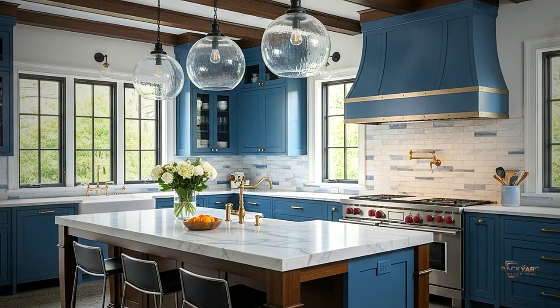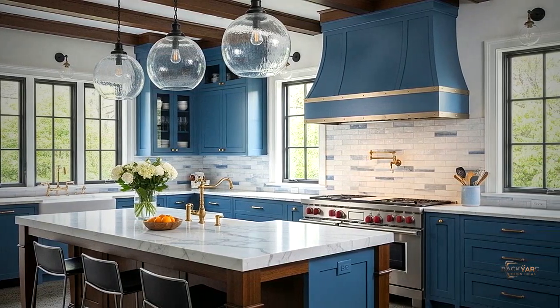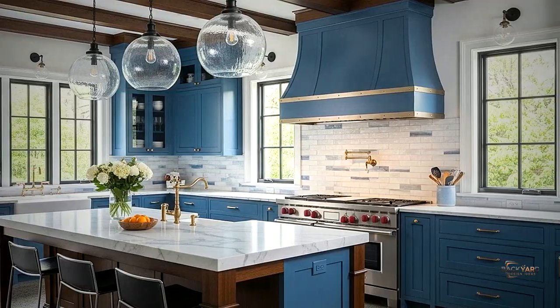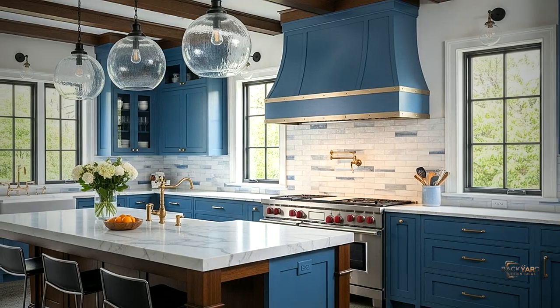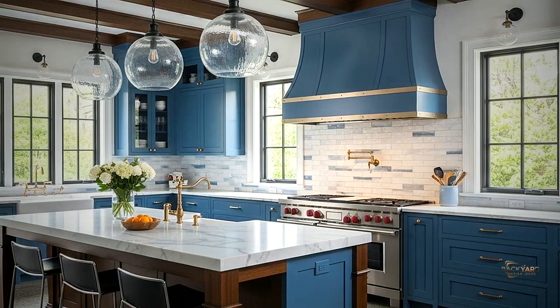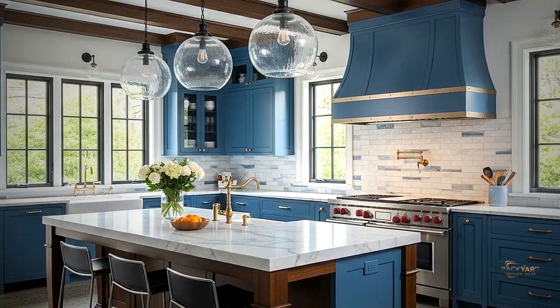But then you look down and see that incredible oversized white marble island. It's at least 7 feet of pure prep heaven. They didn't just stop there. Check out the lighting. 3 huge bubbly seated glass globe pendants hang right above that island, making the whole space feel airy and bright.